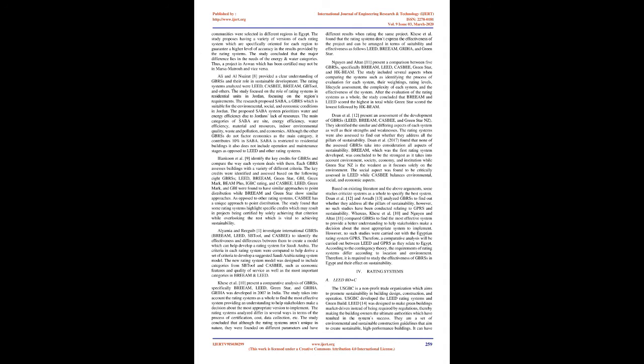The rating systems analyzed differ in several ways in terms of the process of certification, cost, data collection, etc. The study concluded that although the rating systems aren't unique in nature, they were founded on different parameters and have different results when rating the same project. Keys et al. found that the rating systems don't express the effectiveness of the project and can be arranged in terms of suitability and effectiveness as follows: LEED, BREEAM, Griha, and Green Star.